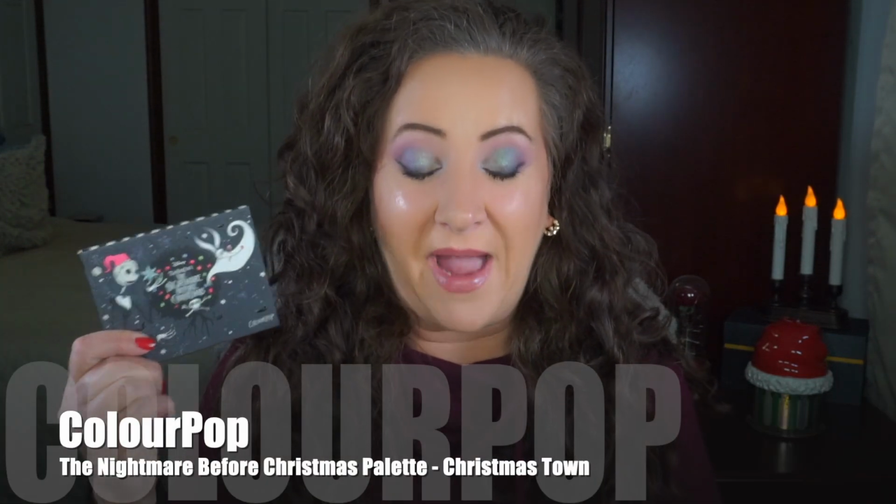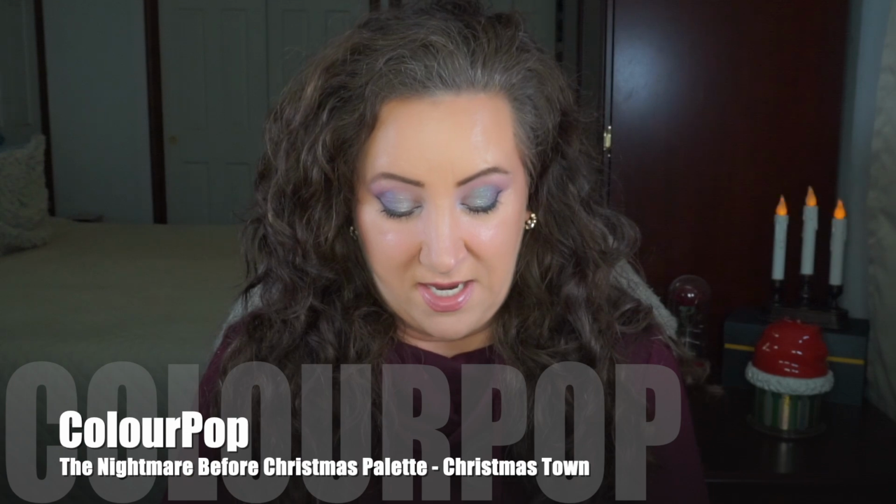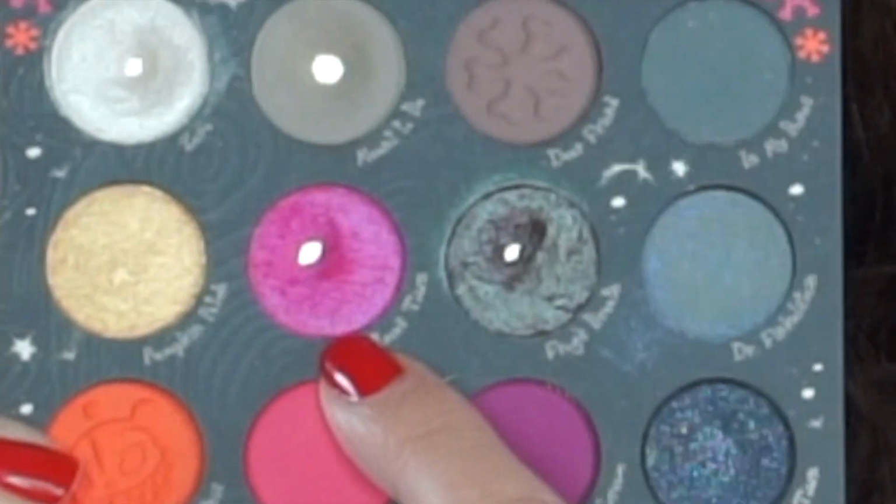For the prompt, Nightmare Before Christmas, I think it was 13 Halloween products and 12 Christmas products, or it could be related to the movie Nightmare Before Christmas. Just anything Halloween to Christmas, anything adjacent, was fair game for this project. I brought in my Nightmare Before Christmas palette. It made sense to me. It is from ColourPop, and I brought in the shade Christmas Town, which is this beautiful bright pink right here.